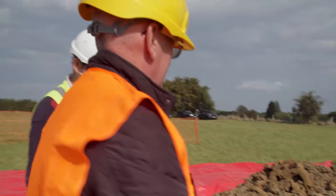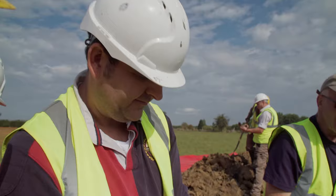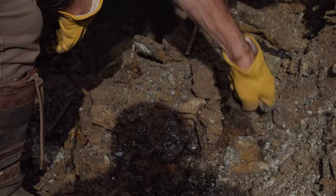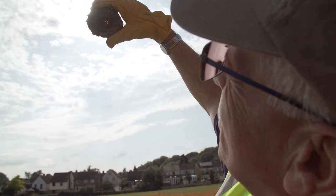Down at the Hurricane dig, there's a welcome pong in the air. You can actually smell the petrol from 8 years in the ground. It's quite strong now. They're now deep inside the aircraft, and the treasures abound. This is the bottom of the gun sight, and if you hold that up to the sun, you can still see the cross, the graticle, the gun sight itself.